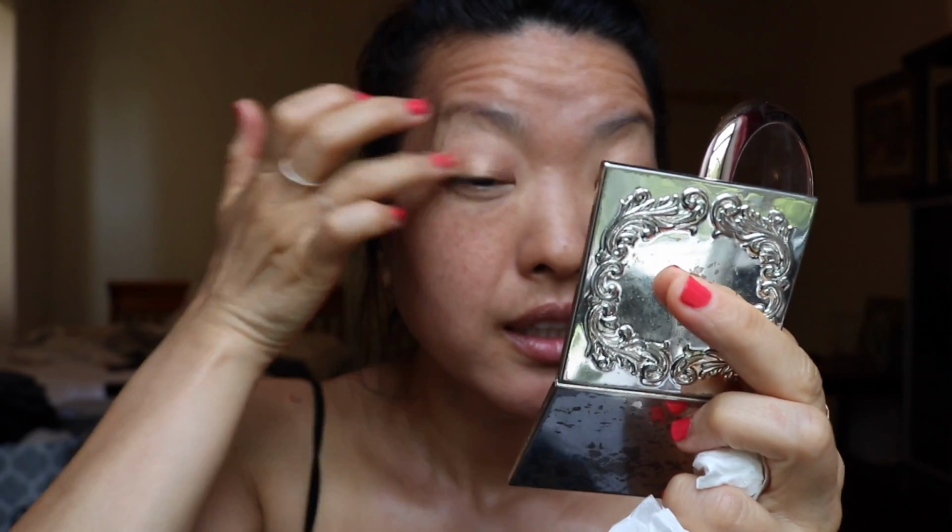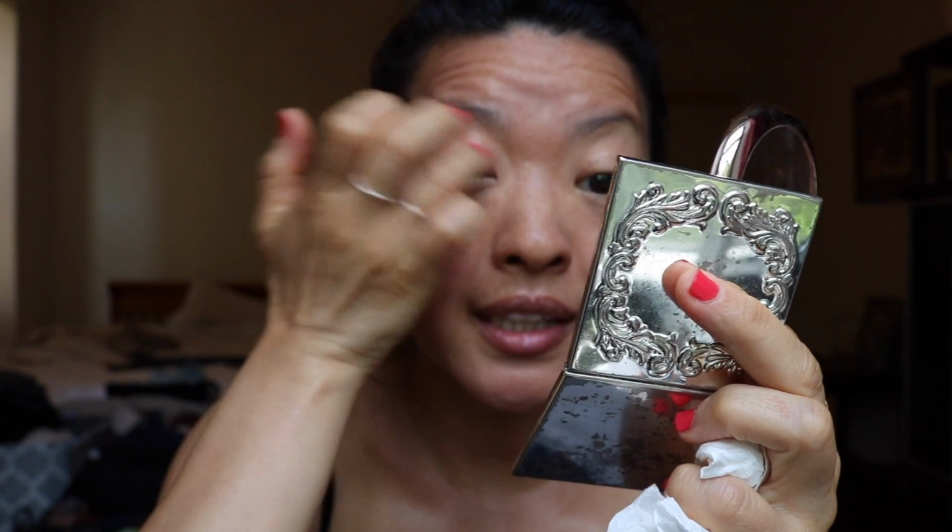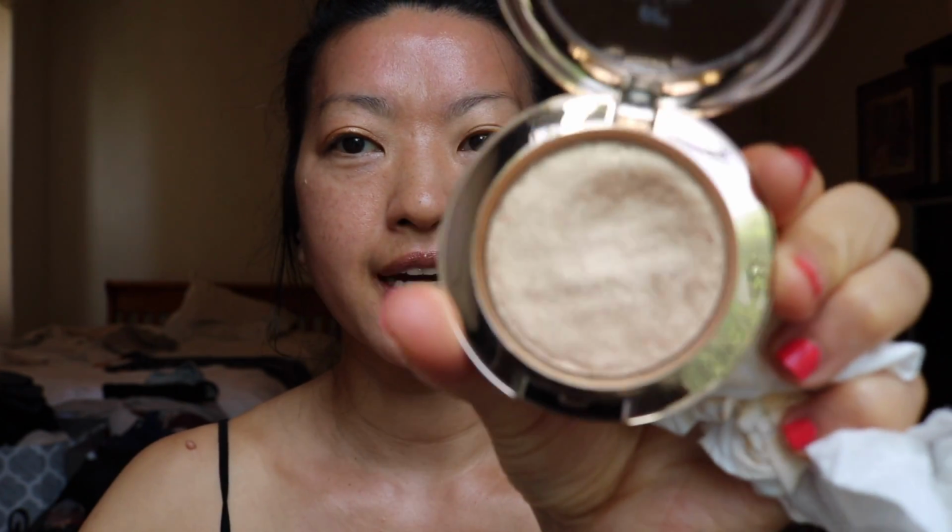I'm just going to use my finger and apply the highlighter right over my eyelid, just to create that single wash of color to kind of start me off. Oops. And it looks like this. It's a gold, there's gold shimmer in it, or it's more of a sheen, sorry, it's not really a shimmer, but there's definitely a gold tone in this highlighter.